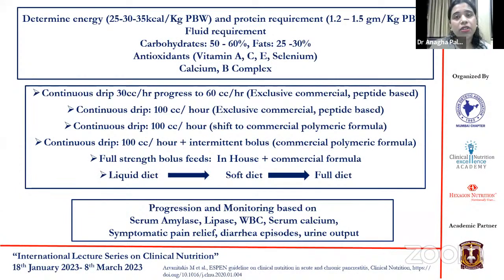Now, when you realize that the patient has tolerated the peptide-based formula well, you can move to a polymeric or intact formula. Let me also tell you, peptide-based formulas are a bit expensive compared to polymeric formulas, so it gets economical for patients also when shifting from a semi-elemental to a polymeric formula. So first start with peptide formulas for 2-3 or 3-4 days. Then as the patient gets better, you can shift to a polymeric formula. Then give them trials of continuous drip plus bolus. If that is tolerated well, move to in-house kitchen formula plus commercial formula bolus.